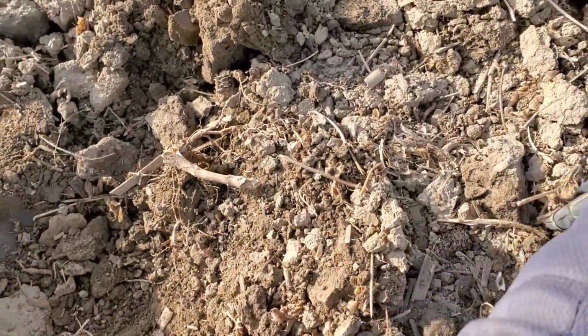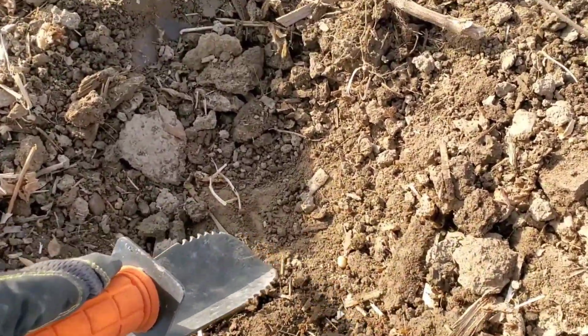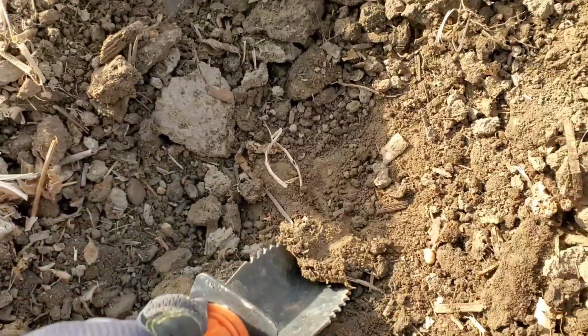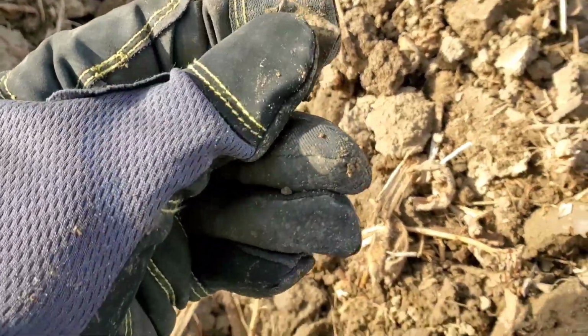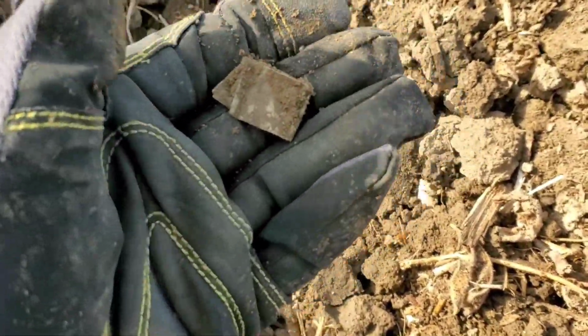I got another beautiful high-pitched squeaker. It's just in the upper 70s. It's right, pinpointer says it's right here. And I tell you what, this ground is so hard. Nope, that ain't it. Ain't no coin.